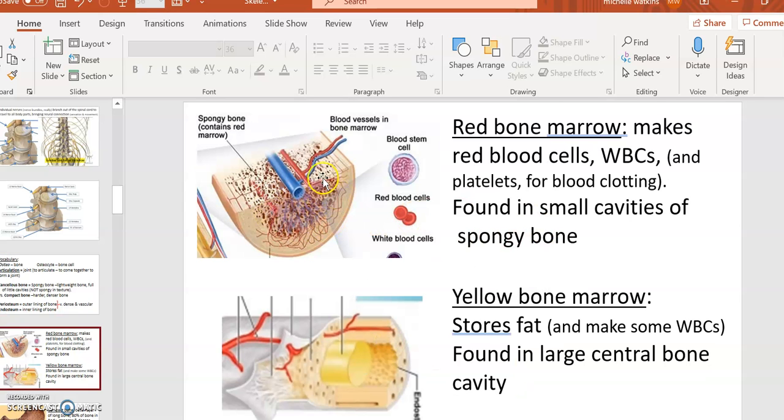So here is spongy bone, right? You can see all the many tiny holes, and spongy bone contains red bone marrow. Bone marrow, which is red, is contained in these tiny little pockets of space in the spongy bone, and red bone marrow produces red blood cells, white blood cells, and also something else that's important in your blood, platelets, which are involved with blood clotting, even though we haven't learned about them. Okay, found in the small cavities of spongy bone. Instead, there are also large cavities in the center of large bones, like your leg bones and your arm bones, and they contain yellow bone marrow. And the main function of yellow bone marrow is to store fat.